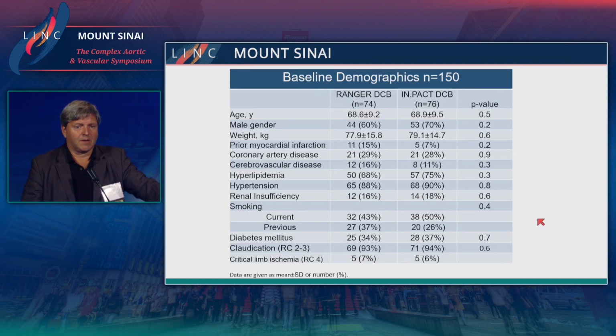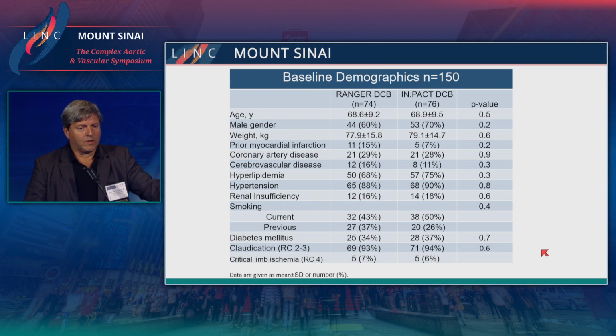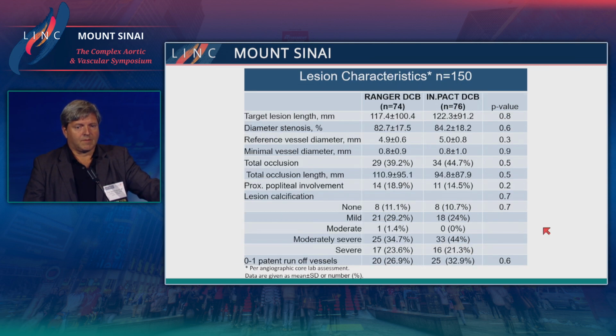If you look at the baseline demographics, I think there is nothing too specific. We had about 35% diabetic patients, the majority of patients Rutherford 2 and 3, and a few patients with rest pain. Otherwise, CLI patients, Rutherford 5 and 6, were excluded, as it was done in all other DCB studies. The target lesion length in this pilot study is around 12 centimeters. I think that will, in the future, increase because the short lesion groups enrolled somewhat faster than the long lesion groups, so in the full data set we probably expect a lesion length more like around 15 centimeters, but for the time being in a pilot study we had 12 centimeters.